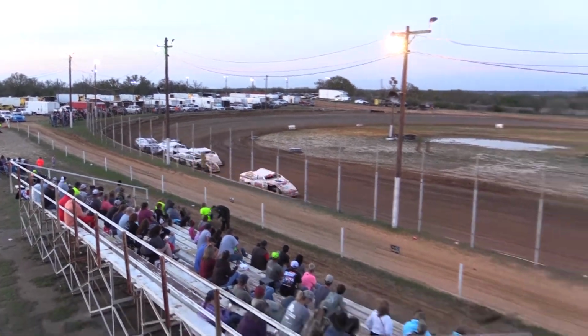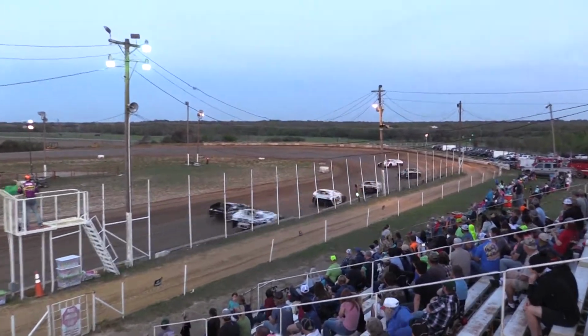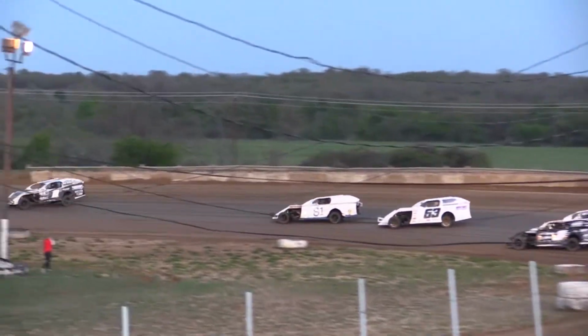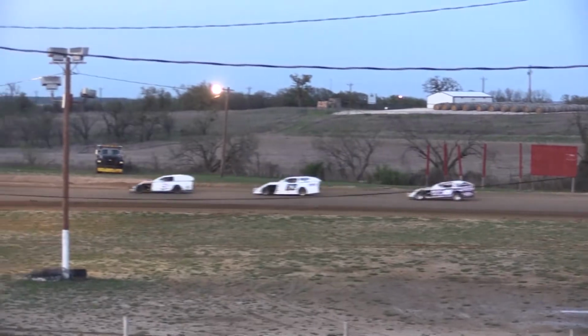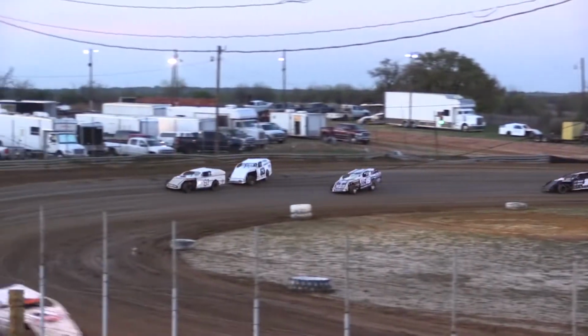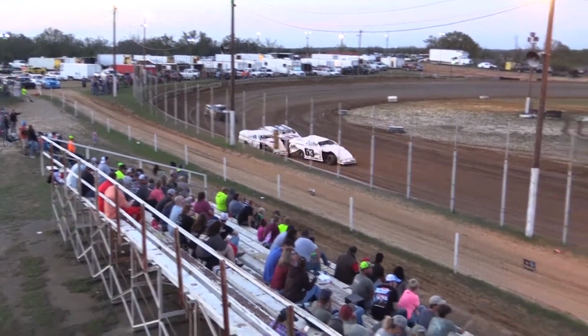Looks like Ryan Childress forgot where the loud pedal was. Abby leads it going into turn 1, out to a real big lead. Brandon Hood's in 2nd. Childress found the loud pedal, he's back to 3rd. His car looks real super tight. Good Lord, that dog is tight.